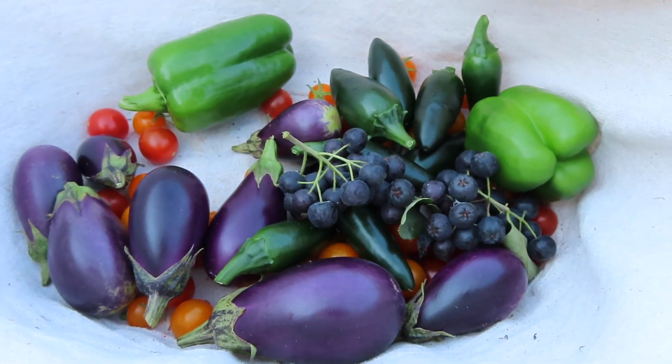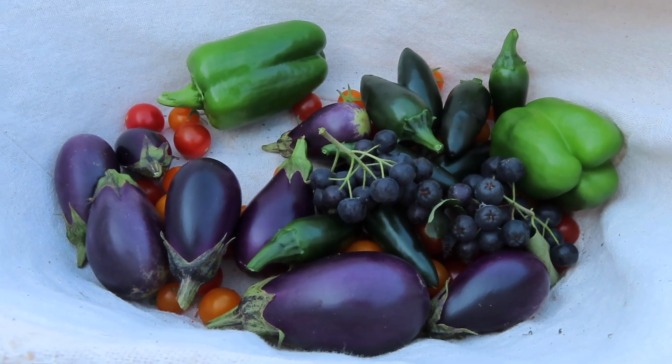What I figured I would do now is just show you some of the things that I harvested both yesterday and today. I think I talked a little bit about it last night, but give you just some more details on a few of the fruit and veg that I have. So here is what I've gathered.